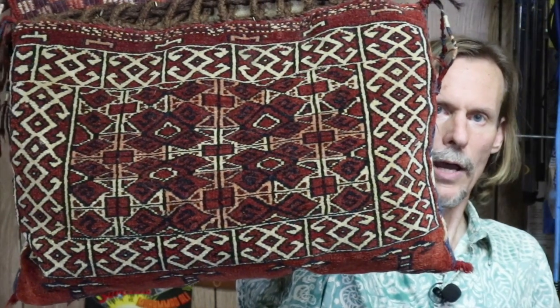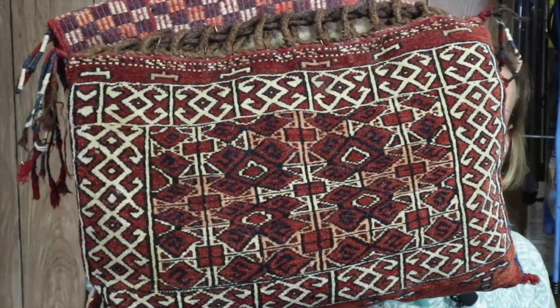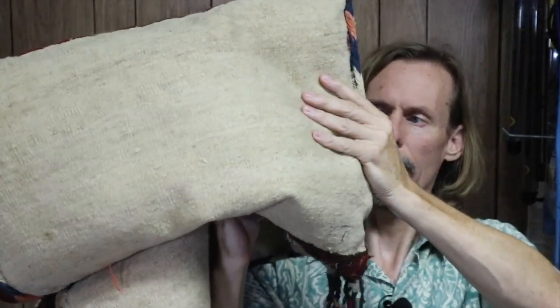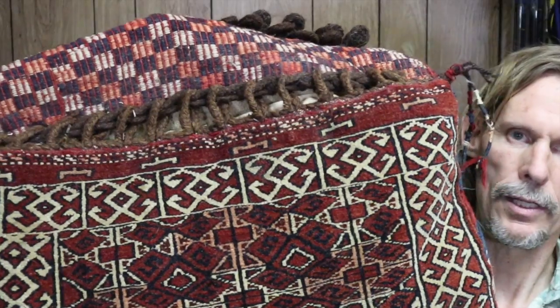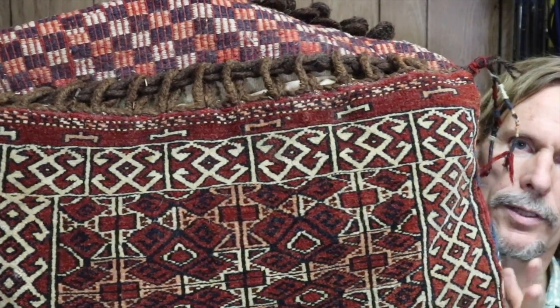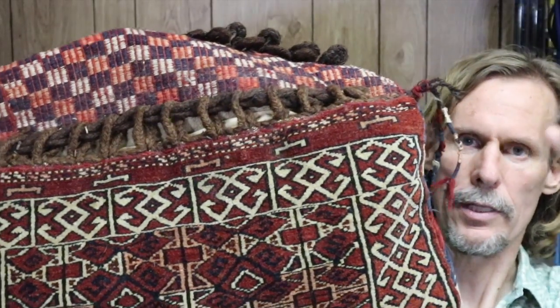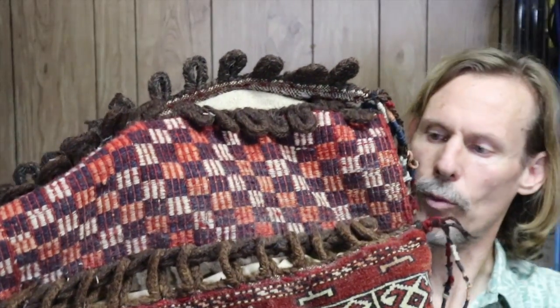There are various Kaleems that are done in Persia, in Turkey, in Afghanistan. All of these were very popular to bring back from trips abroad in the 1950s and 60s. That's when this one dates. You can see on the backing, it's all wool, and it's a mistake to think that they're just rugs that are turned into bags, because rugs have a warp and a weft, whereas these are just woven together. They don't have both things going on. And so because of that, they are in fact a little different than the rugs.